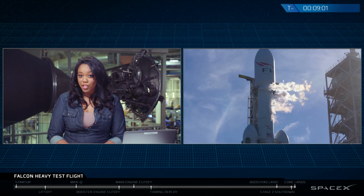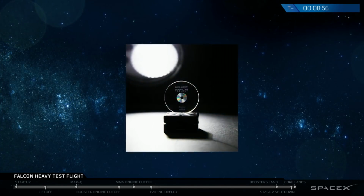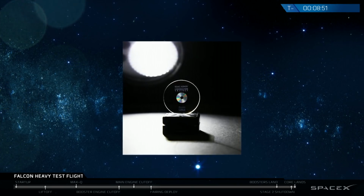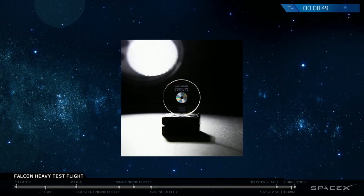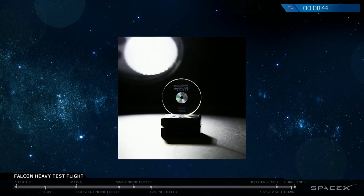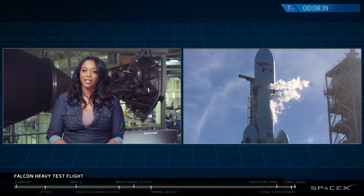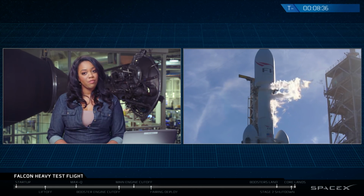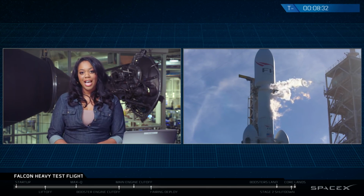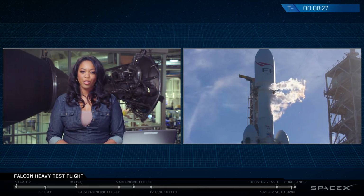Secured inside the Roadster is another really special passenger called an Arch. An Arch is a 5D laser optical quartz storage device, which is essentially a high-tech, high-data storage unit that can survive in the harsh environment of space. It's built by the Arch Mission Foundation, which is an organization whose purpose is to store libraries of human knowledge and data on these devices and send them off into space with interplanetary travelers, thus preserving human achievements well beyond Earth. On the Arch that's being launched today, the Foundation has stored Isaac Asimov's classic sci-fi series, the Foundation Trilogy, which was the original inspiration for the Arch mission.